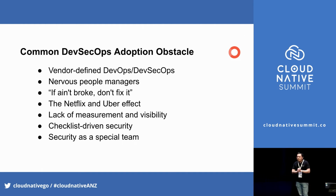The Netflix and Uber effect. Everybody hears a good story about Netflix and Uber. Everybody wants to be an Uber or Netflix. It's not really possible, because first and foremost, they have their own culture. They have hundreds of developers who are not afraid of adapting to new practice. And overall, you are not Uber, you are not Netflix. You need to have your own ways of doing DevSecOps or pivoting to a proper security practice.